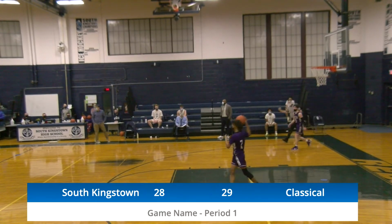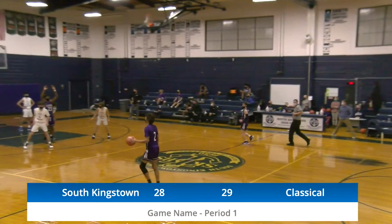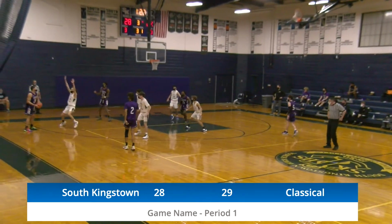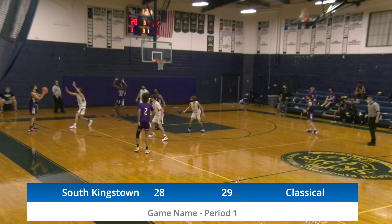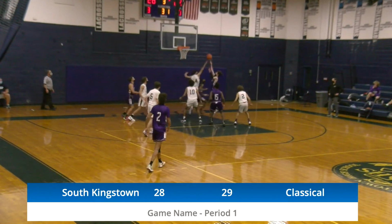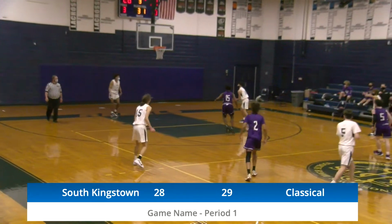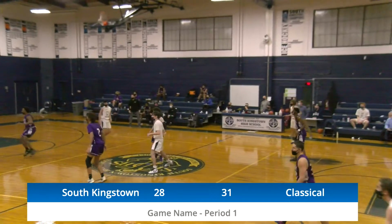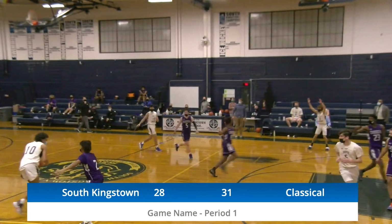Fitzpatrick to inbound to Buchanan. Alrighty, Buchanan's going to slow it down a lot. He's going to give it to Del Judas. Del Judas giving it back to Buchanan. Buchanan looking inside, no cigar, giving it back to Del Judas. Good defense there by Holy, putting pressure on him. But Fitzpatrick underneath again for Classical. Defense so far for South Kingstown in the third quarter has not been as adequate as it has been in the first and second.